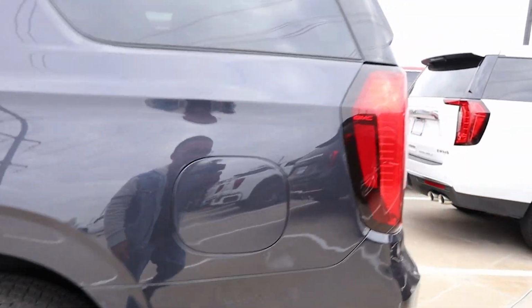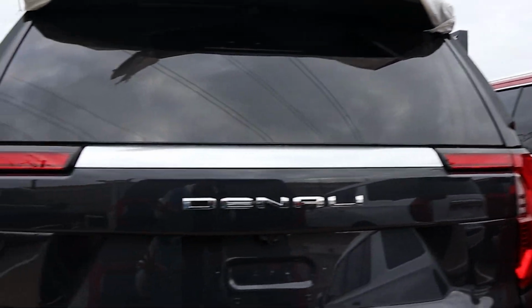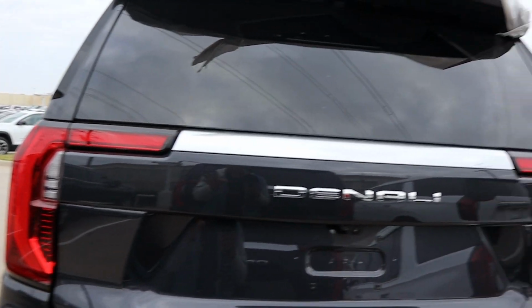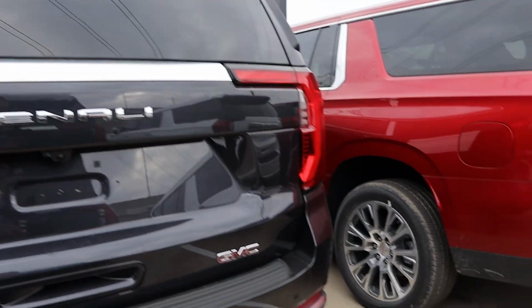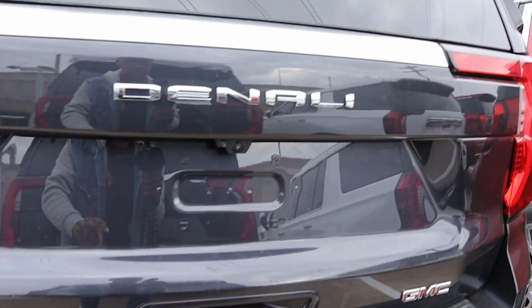Moving down to the back of the GMC Yukon Denali, some things have changed from the prior model years. So you get a little bit newer headlights, tail lights and all that. You get new quad tips at the bottom, which is pretty good.